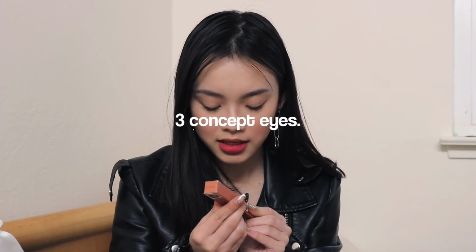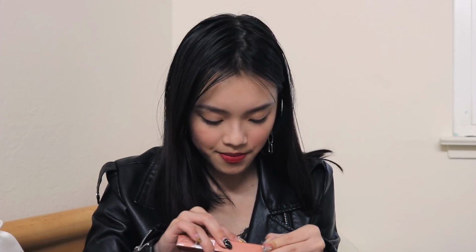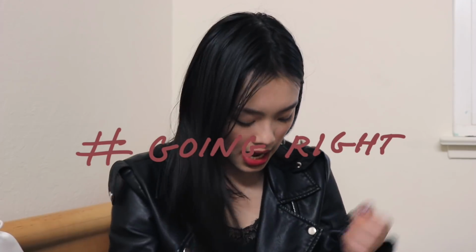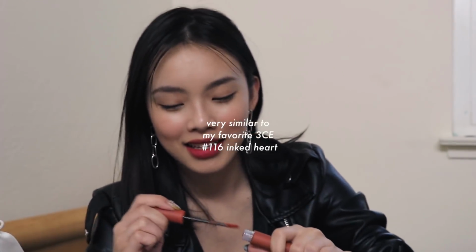She also gave me this 3CE velvet lip tint. I haven't tried these, but I have heard many, many great things about them. Let me see if I can open this. This is the 3CE velvet lip tint in the shade Going Right. And let me swatch it. Wow, this is a pretty color. This is a color I would wear every day. Let me put this on. I have a red lipstick on.